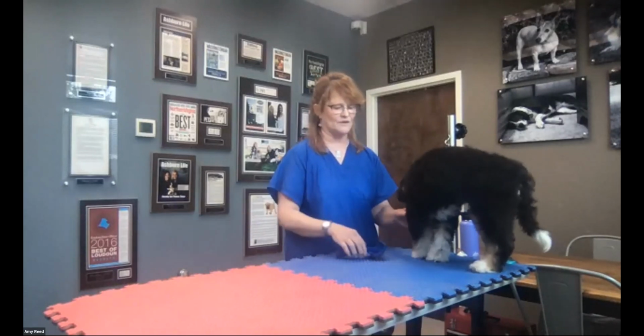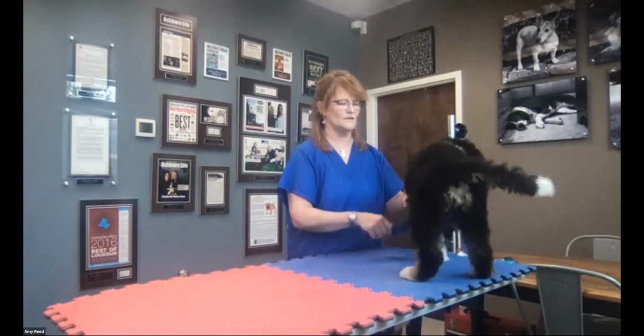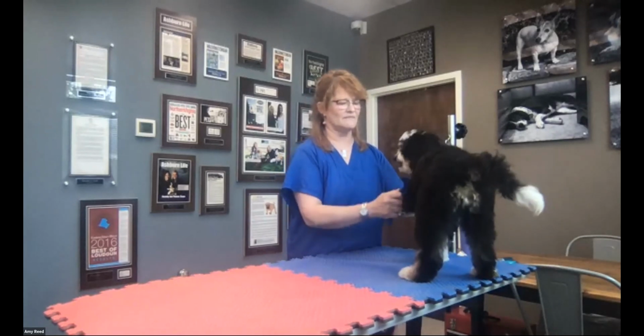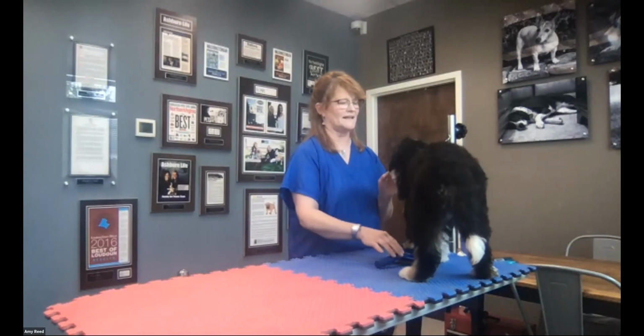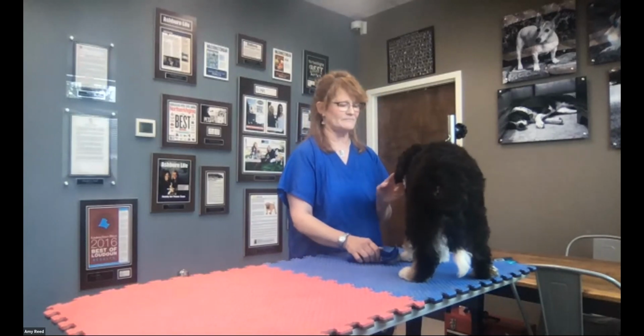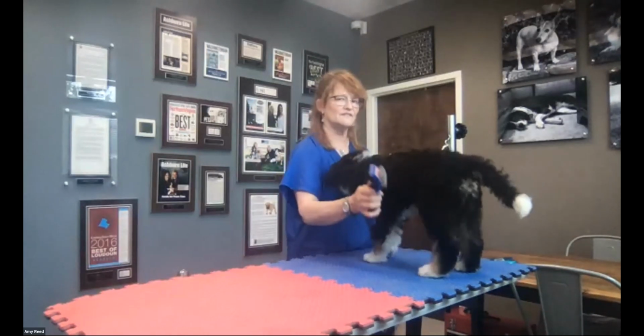And then I'm going to try brushing her leg and teaching her that brushing is okay. And she's not really giving me a hard time, so I'm going to give her some quick cream cheese. And that's always a happy thing. So that's the beginning of teaching the puppy all about brushing. So that's the first thing.